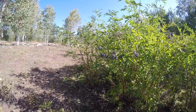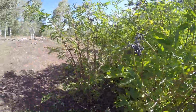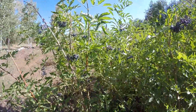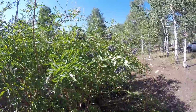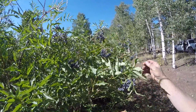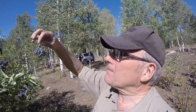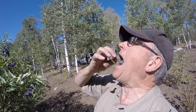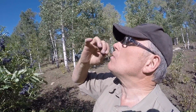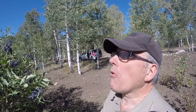So we just found this clump of elderberries, which are, oh, these things are absolutely luscious. It's just absolutely loaded with berries, and these things are so ripe they're about ready to fall off of here. Ooh, flavor is really good, nice and sweet.